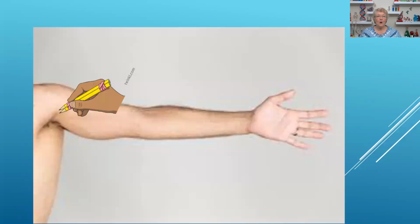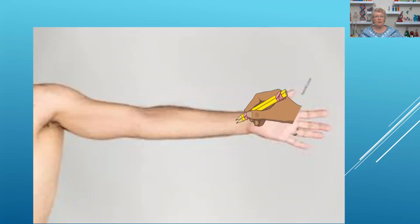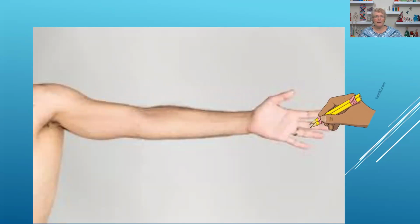So putting both points, 2 points right here on the upper inner arm, kind of up near the armpit. You're going to very slowly, like in the little animation I have here, run those 2 points down the inner elbow, down into the palm of the hand, all the way to the tip of the middle finger. Your helper is going to tell you as soon as they feel 2 separate points instead of just one.